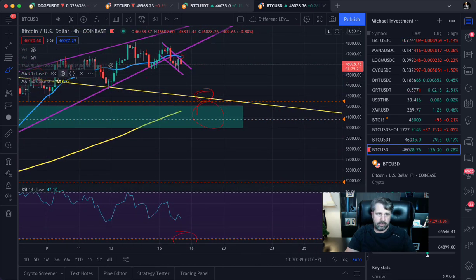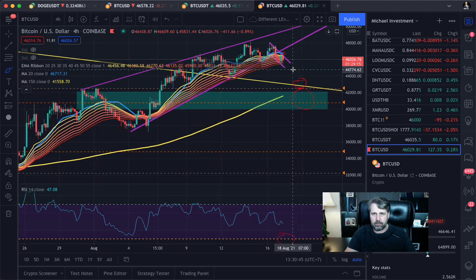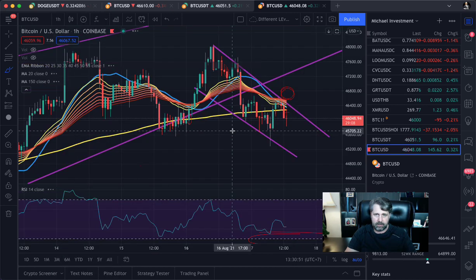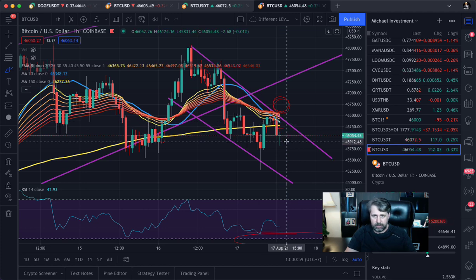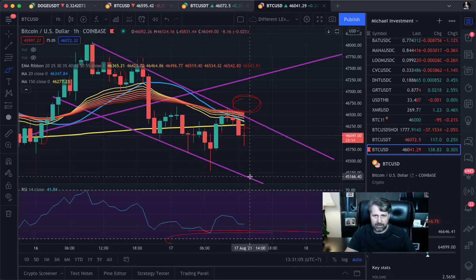Now, if we look at the ribbon, a lot of you like ribbon, it still shows that we are bullish in the 4 hour. However, if you switch the time frame to 1 hour, it's a completely different view. As you see, the yellow line moved below here, and it went all the way down. So we are bearish on the 1 hour, and we just had a long red candle. The question is, are we going to keep going down? And I think we are.